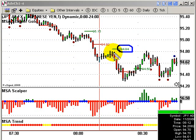Okay, that came up, that was not hit. Whoops, rolled over again and got to the low down here. So then it bounced a bit here, and then you got another set of two blue dots there, which gave you the stop there at 94.50.